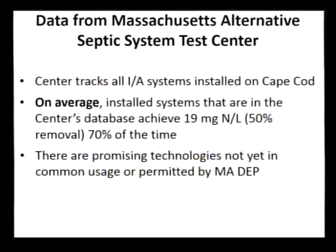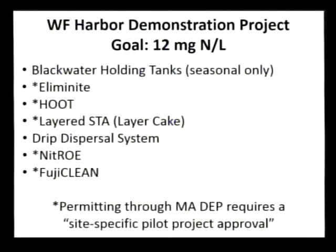And there are more promising technologies coming along, just as you would expect in any field. They're not in common usage yet, and they haven't been permitted, but there is a process by which they can be installed. And that's where the leadership of the Buzzards Bay Coalition and the Water Quality Committee, with our technical assistant, SIA, have been working in West Falmouth. We have in process, some installed, some still in the permitting stage, this list that you see up there.